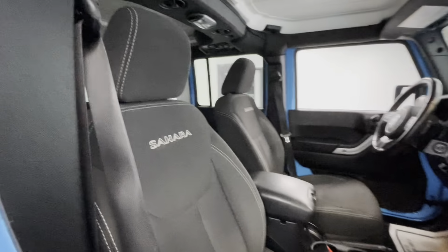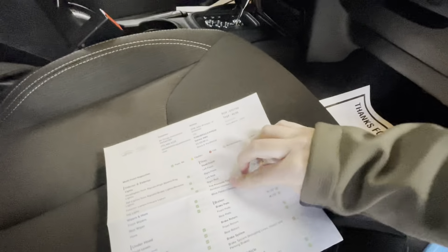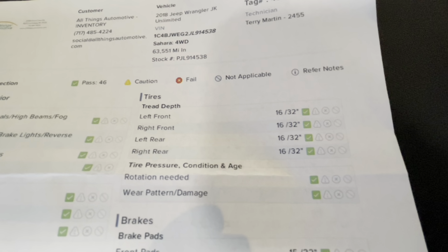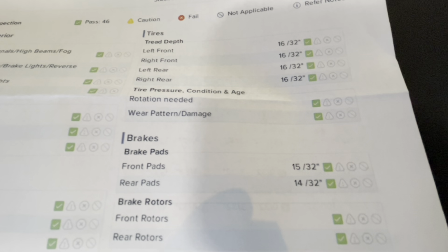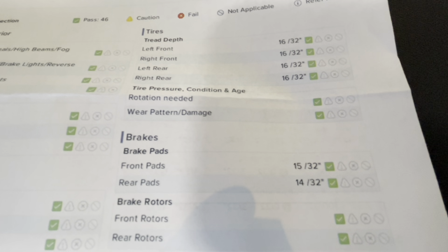The interior of this vehicle will come with a premium black cloth along with a black dash. While we're in here, we'll go ahead and get out the inspection sheet to show you guys the tire depth as well as the brakes. For your tire depth, you'll have 16 and 32 seconds all the way around. And for your brakes, the front pads will be 15 and 32 seconds, and your rear pads will be 14 and 32 seconds.